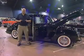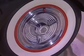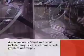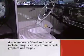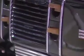Now this was done in the style of a 50s hot rod, although it certainly has some features that you would have never found in a 50s car, like this add-on air conditioner unit. When we look through the interior, we can see this contrast of the white and the black for a really sharp look, and that's really what I like about this car.